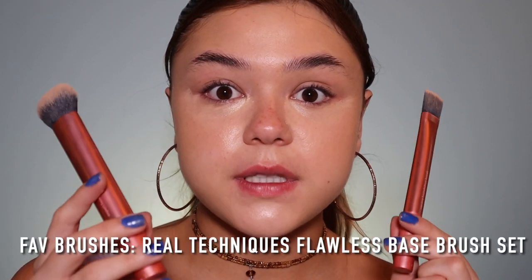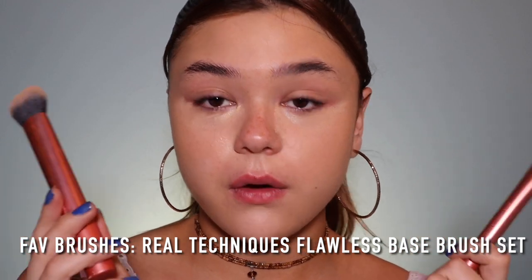Brushes too, by the way. The Real Techniques brushes that you can get at Target or Ulta, they are the absolute best. And the face kit that comes with the 200 and the 205, you're done. No, it's so good. I use this to apply my color and this to blend it out. You're done. It's so good.